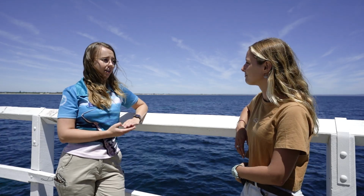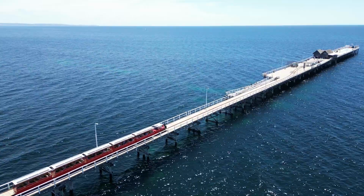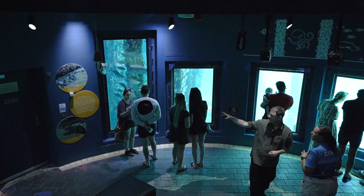So what's the jetty used for today? So today the jetty is primarily used for tourism activities. So we have people fishing on the jetty every day, and of course to come and visit the observatory and ride our little tourist train as well.